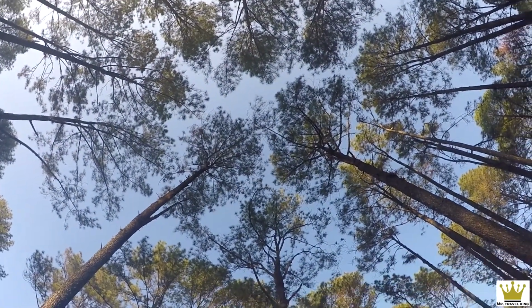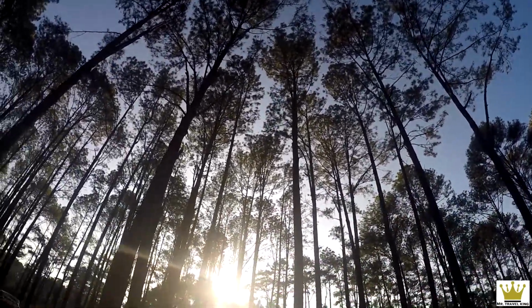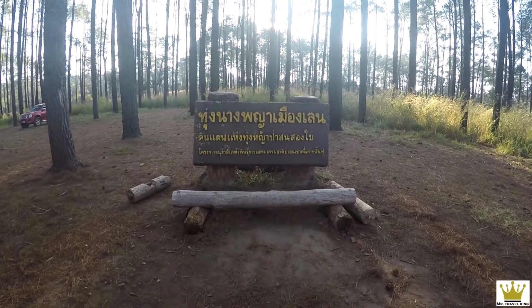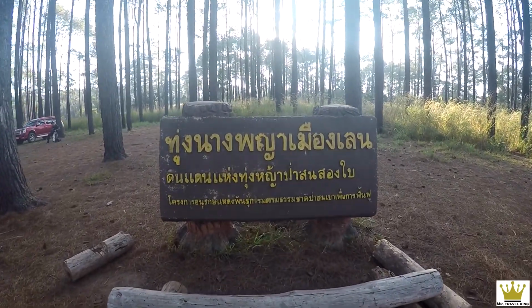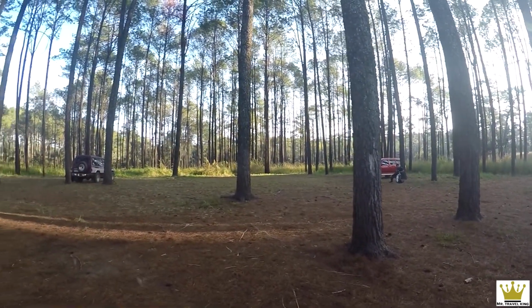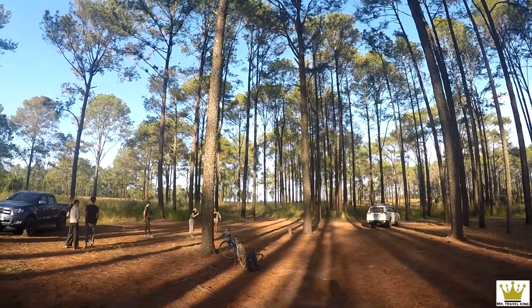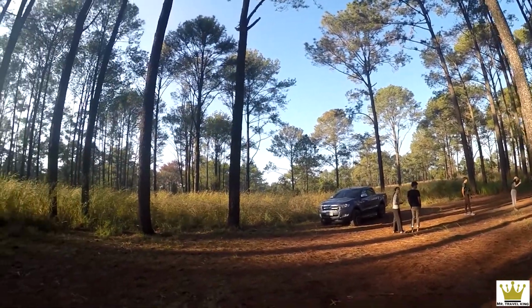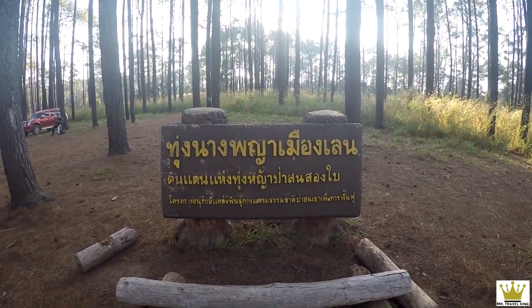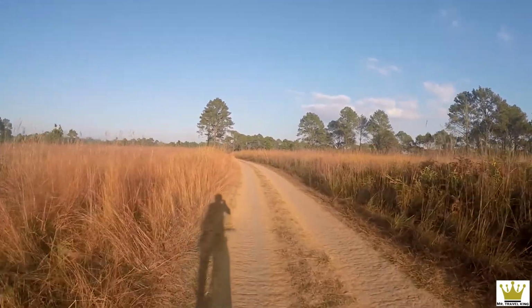I made it to the end of the trail in Thung Salaeng Luang National Park, Phetchabun. And the sun's going down. To get back pretty soon before it's dark. Riding across the savannah.